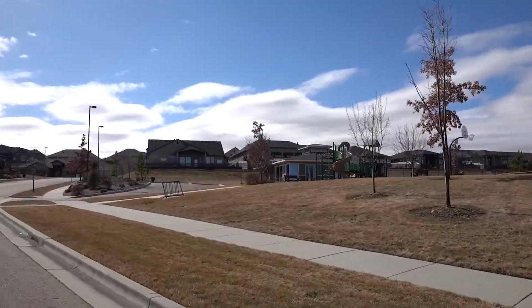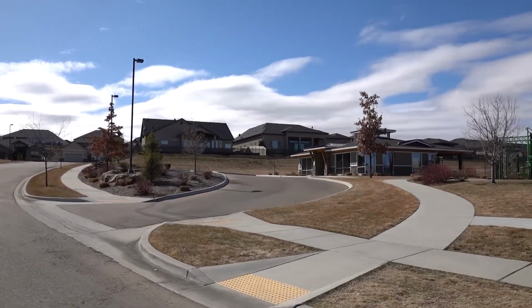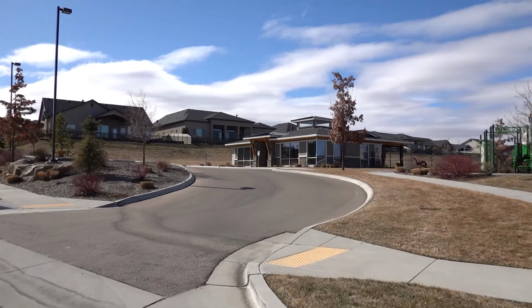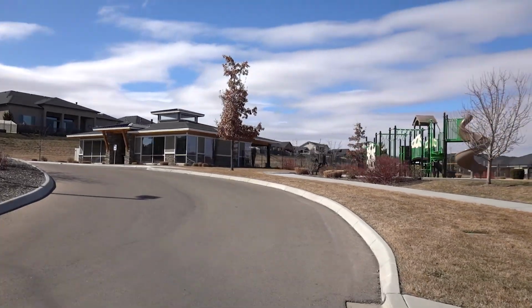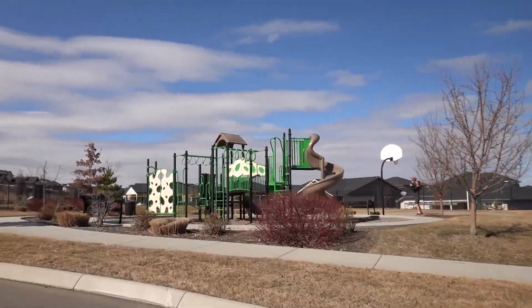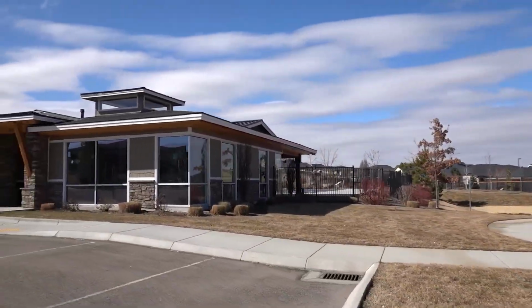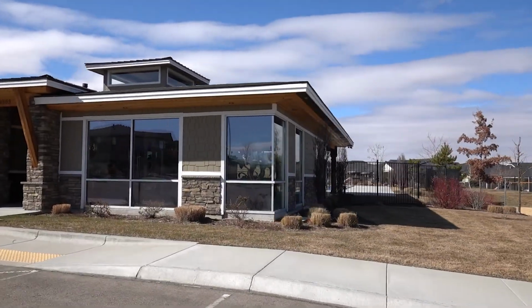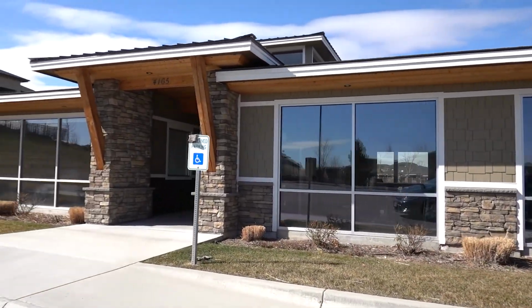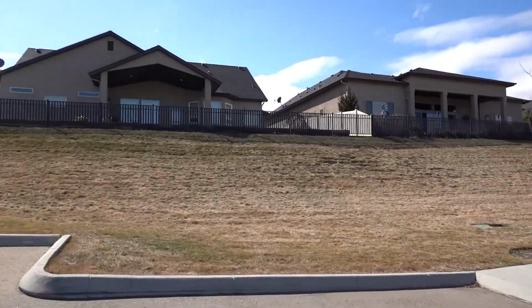So here we're approaching a large common area space that actually has the clubhouse, the pool, the playground, a basketball court, and a volleyball beach court. It also has a large common area space with walking paths behind the pool. The clubhouse actually has 2 spaces available. One that can be reserved for parties with a small kitchen. It has direct access to the pool area, and the other has been designed to be a meeting space.